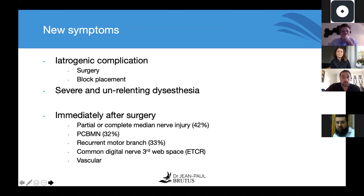Then new symptoms. When there are new symptoms, it's not good news, because usually that is pretty much the hallmark of a nerve injury. It's an iatrogenic complication, which means it's been caused either by your surgery or by the block placements by anesthesia. So if you are dealing with an anesthesiologist, you can blame him. But if you're not, and you're doing your anesthesia yourself, then obviously you might be the one to blame. Maybe you injured a nerve with your needle.